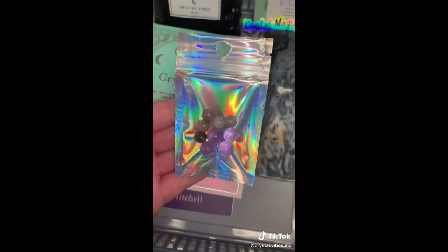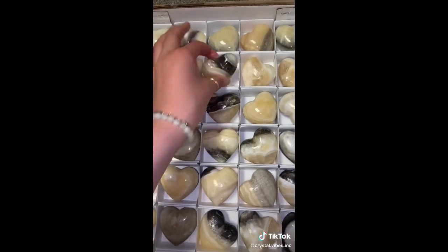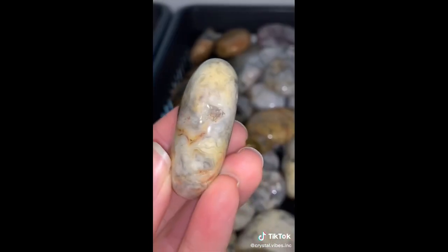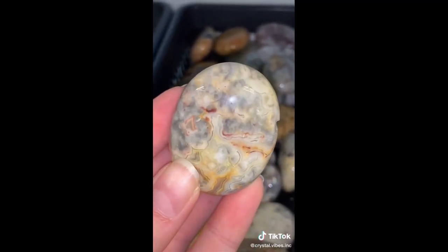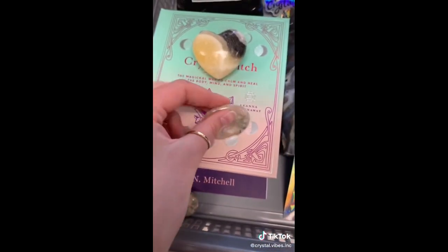Nicole got some of our tiny spheres, amethyst and thousand layer. Nicole also picked up one of our zebra calcite hearts. These are so gorgeous. I love the banding. 1 crazy lace agate palm stone. This one's got a little druzy pocket. Crazy lace is great for laughter and creativity. Really gorgeous crystal.